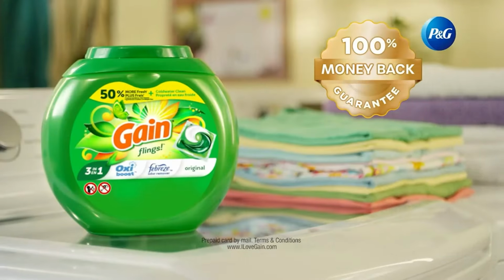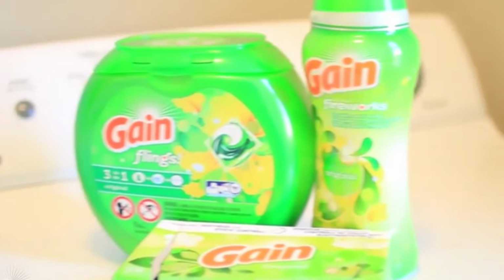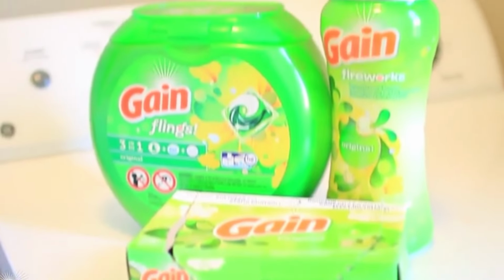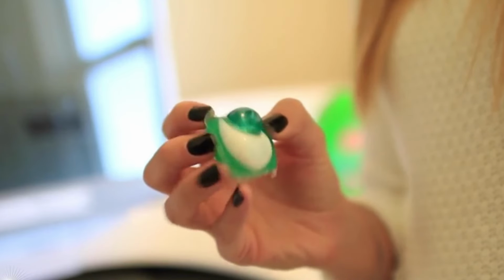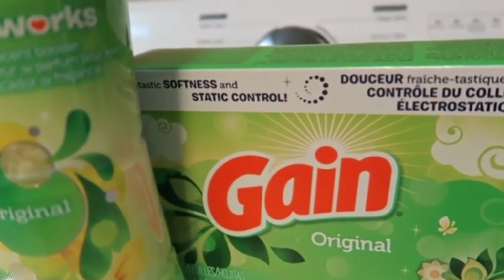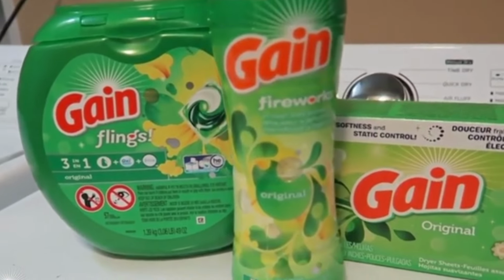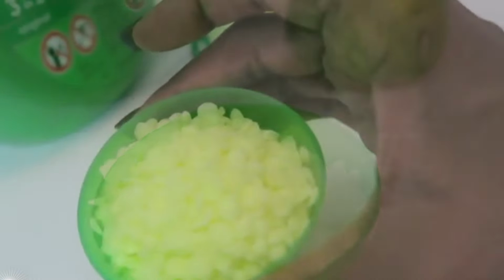The pre-measured pods are convenient. Just toss one in your washer and you're good to go. Plus, they're safe for all kinds of fabrics, so you can use them for everything from gym clothes to towels. This detergent gives you up to 6 weeks of freshness from the moment you wash your clothes to the time you wear them. Plus, these pods pack 50% more scent than Gain's liquid detergent, so your laundry smells extra amazing.